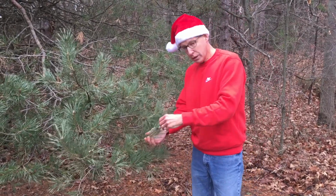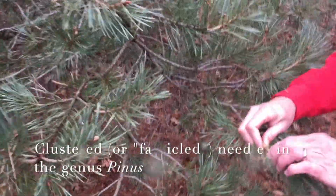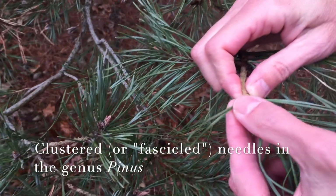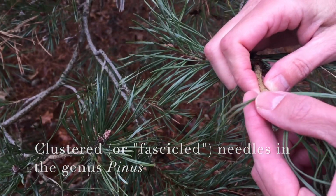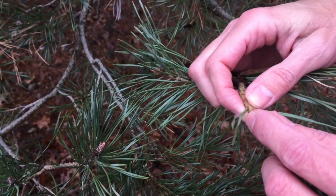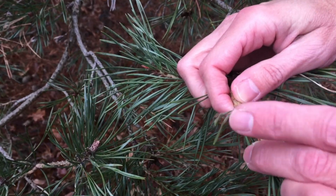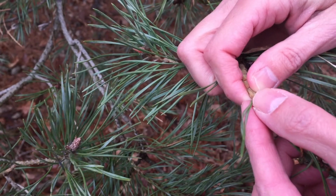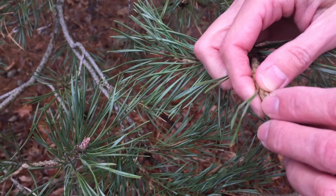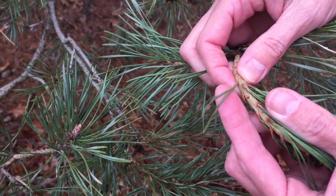So if we take a close-up look at the leaves on this, the needles, what you're going to see is that the needles are clustered. They come off in pairs on this. So anything that's a true pine, that is in the genus Pinus, is going to have clustered needles. The way that a botanist would say it is the needles are in fascicles, or they're fascicled. The number of needles per fascicle matters. And for the Scotch pine or Scots pine, the needles are always in twos. So we have pairs of needles coming out here.